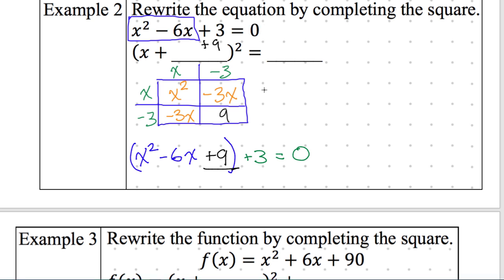Andres? So you add 9. I need to, on the other side. Exactly, I need to add 9 to the other side as well. So everyone write it down. If I add 9 to the left, I'm adding 9 to the right. This plus 9 came from nowhere. Well, I guess it technically came from completing the square, but I need to add it to both sides to make sure that I still have a balanced equation.